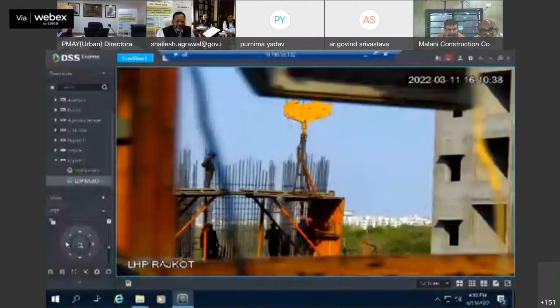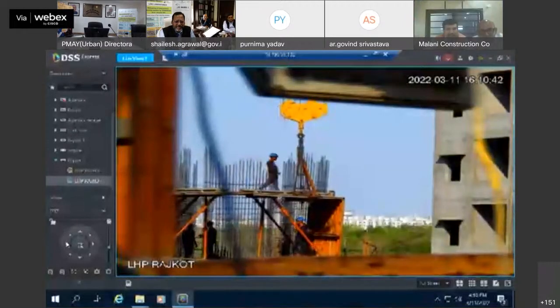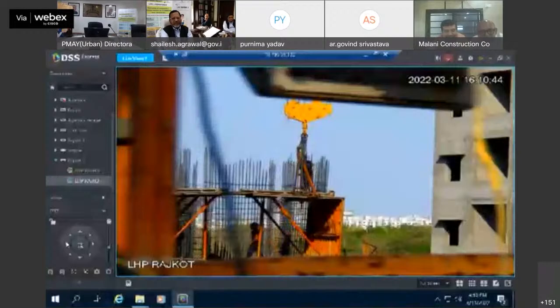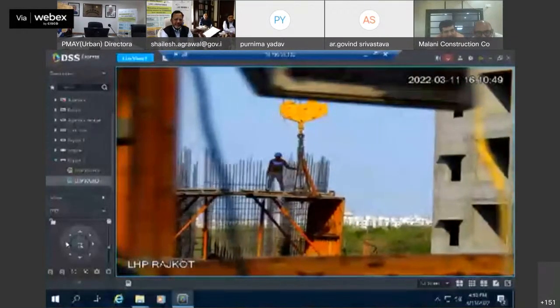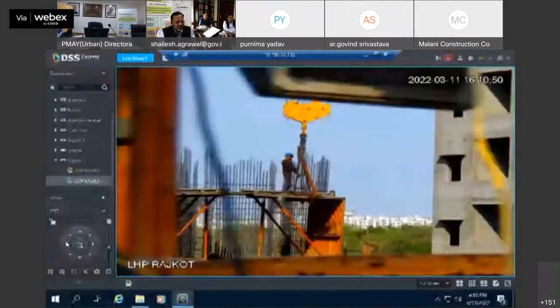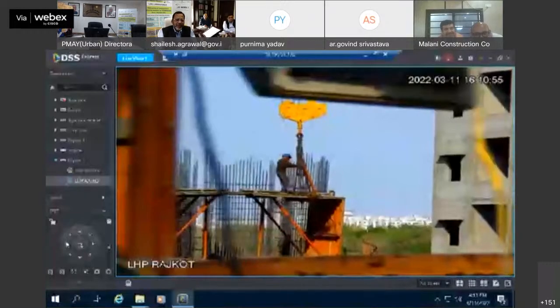Am I right, Jignashu? Yes, sir. You're perfectly right, sir. You can explain this. And I will request Manoj Bhai also to talk about this tunnel form, how fast he is working and how happy he is about it. Manoj sir, please tell first.